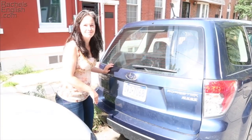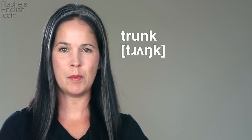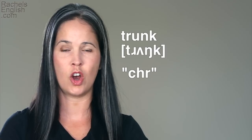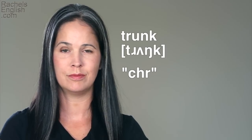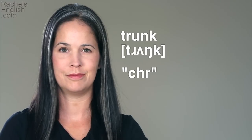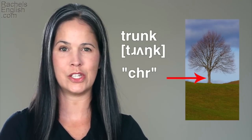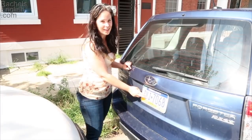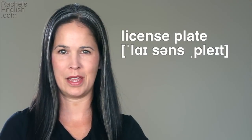Trunk. Remember the TR cluster can be pronounced CHR. Trunk. Try that with me. Trunk. This is the same word that's used for the trunk of a tree. License plate. License plate.